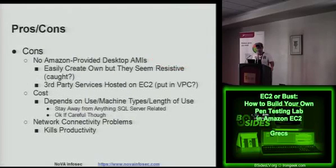So the cons: for some reason, Amazon does not provide desktop AMIs, which seems reasonable because their goal is to provide servers so that people can outsource their infrastructure there. But like I said, you can go to eBay or any site where you can get retail licenses, create them on VMware, and then import them through the Amazon API. In reality, you can also use a server as a good desktop too. So you have that option.